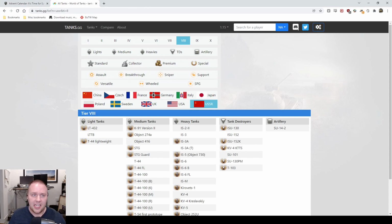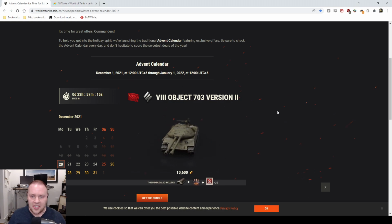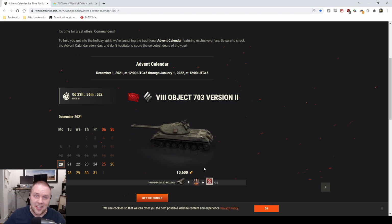For Day 20 it is the Object 703 Version 2, the double barrel premium tank that was all the rage some time ago, for 10,600 gold. Do I think the tank is good? People think it's good, I guess. I don't really care for the thing, but it's not bad. Do I think you should buy this tank? Honestly, probably yes.